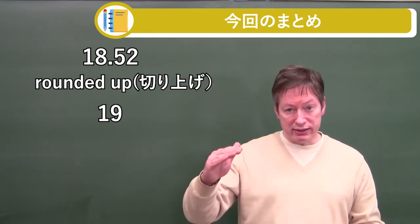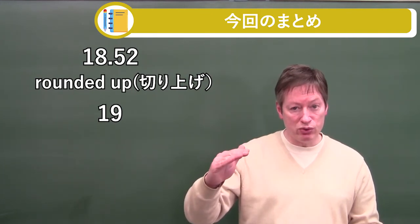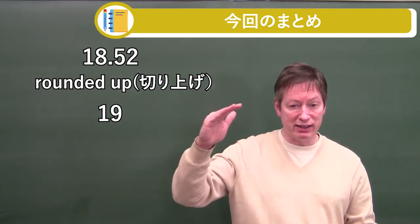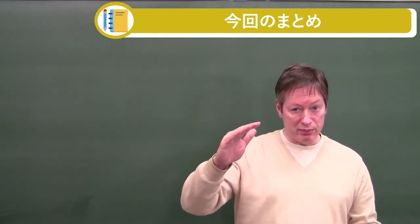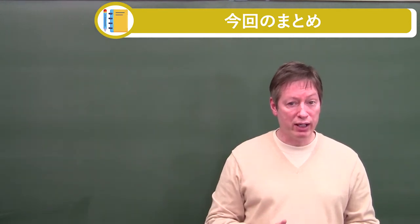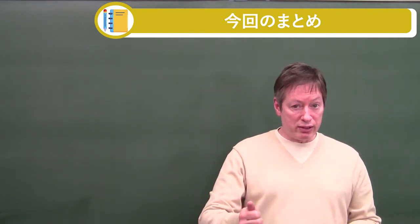So 18.52 can be rounded up to 19 in that case. I got lost on my number. But that's the round off, round up, or round down. Okay, everybody? That's the work today on the fractions.